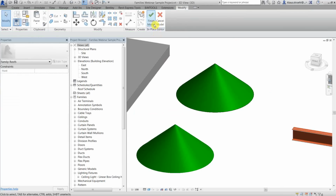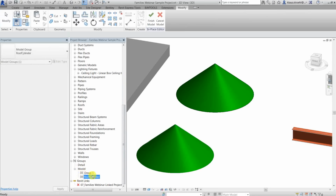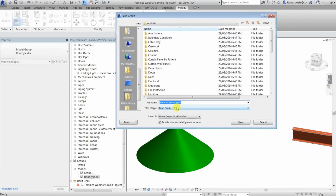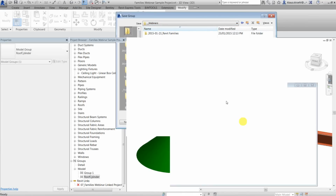So now, before finishing that model, so we're still in this edit in place mode, I've got my model group here. While we're still in here, I scroll down in the project browser under groups, model. I can right click on that group called roof cylinder and say save group. And this is going to save it as an RFA and not as a Revit project. So this is going to be a Revit family, which is great. So I just save that into my webinar file here. Same as group name, roof cylinder is fine. So save.